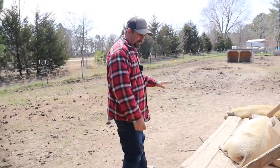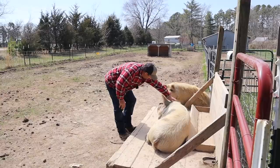All right, so now we're over in our sow pen. Well, sow and gilt pen. This is our sow here. Her name is Myrtle. And Myrtle's had several litters. Right, Myrtle? Myrtle is by far our friendliest of all the pigs here on the farm.